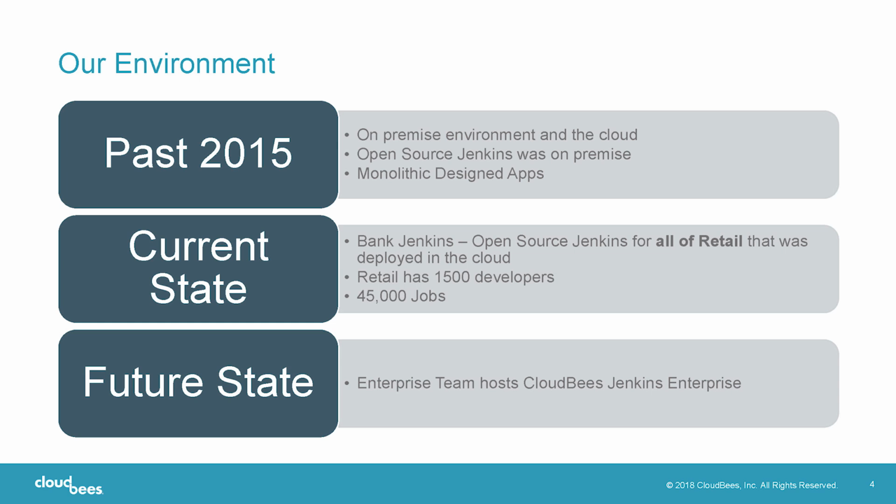So this is what our environment looked like for the past, current, and future. Back in 2015, we had our on-premise environments, and we also had the cloud. And we wanted to move everything from on-prem into the cloud. We were also running an open source Jenkins, and this open source Jenkins was still on-premise. And we also had the monolithic design application.